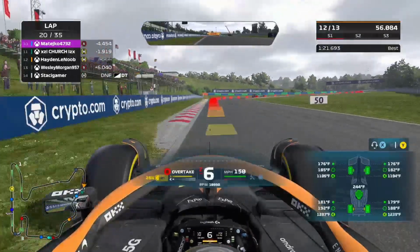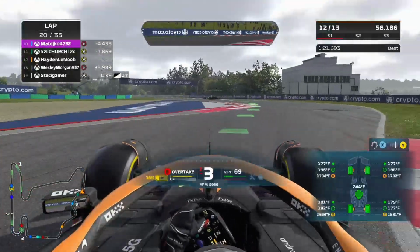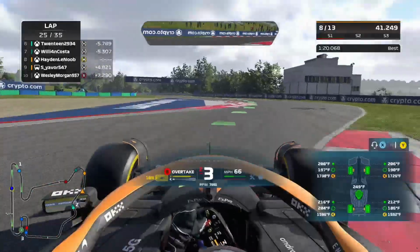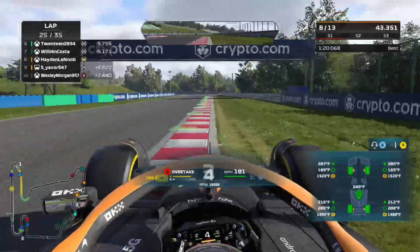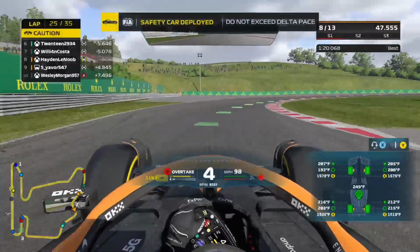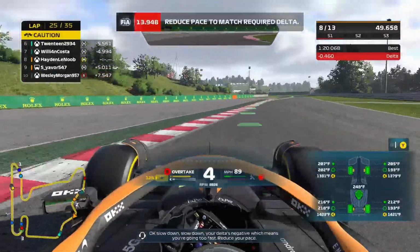You see, he's still trying to gain the gap. There's some guys on soft tires, so it might not have been the best strategy call for Sauce. But then we're going to cut over to lap 25 as nothing much really happens until then. Good, slash the gap pretty well to Will, and then we have a late race safety car.